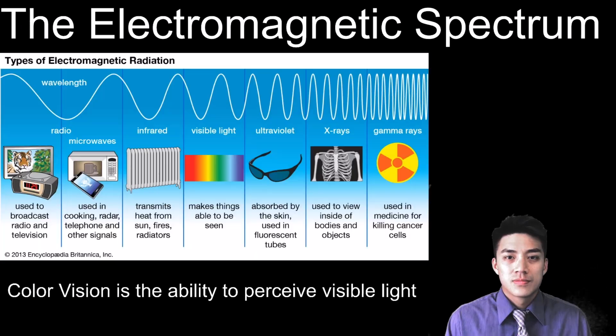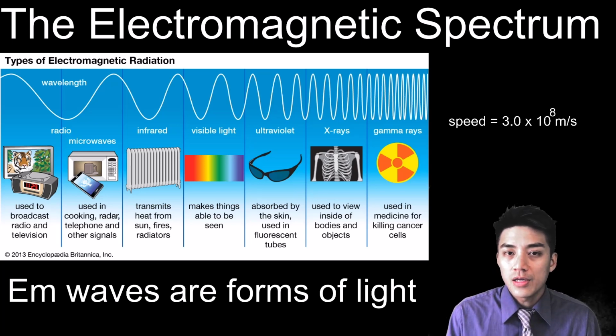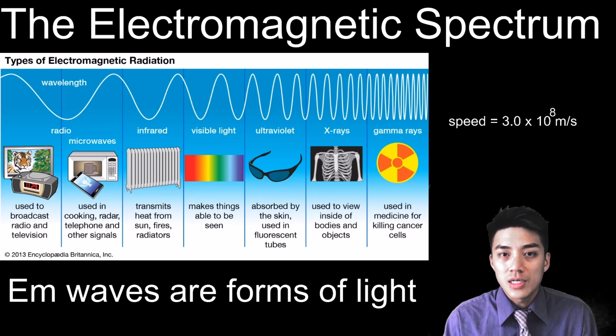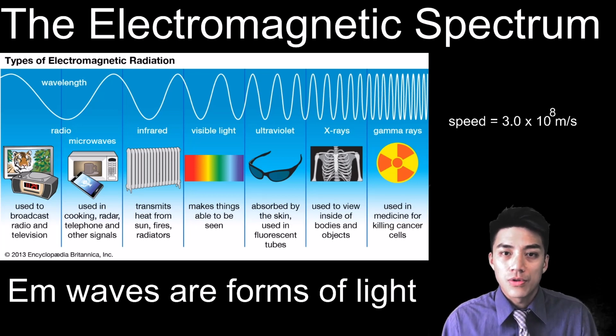which is why it causes you to overheat. Color vision is the ability to perceive visible light, which is a very narrow band on the electromagnetic spectrum. EM waves are forms of light, most of which you can't see. The only band that you could see is visible light, but what they all have in common is they all move at the speed of light, which is 3 times 10 to the 8th, or 300 million meters per second.